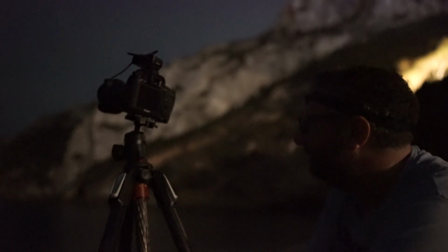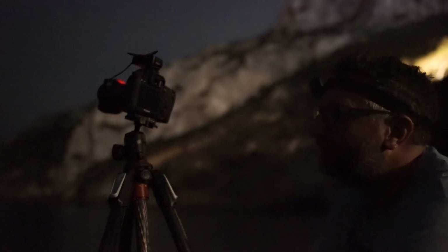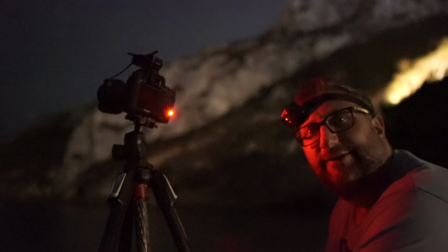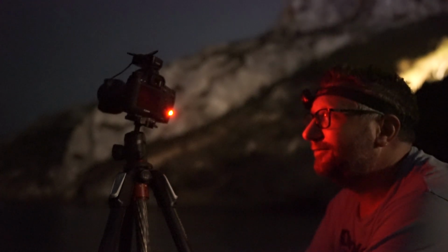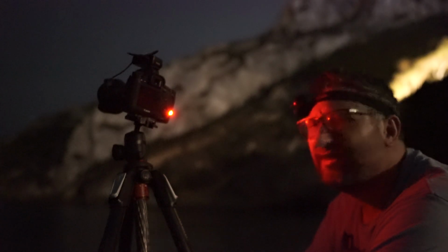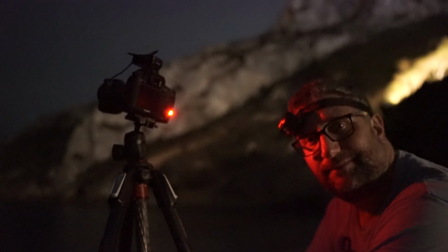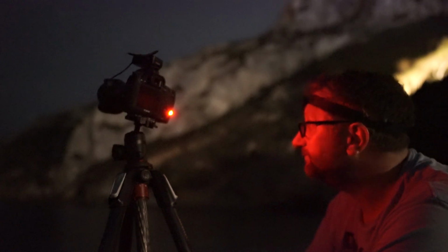So I'm going to now do a series of sky shots, and those sky shots are at 25-second exposure. I'm at ISO 4000 and f2.8, and I'll take about 15 of those and then stack them in Sequator to reduce the noise.